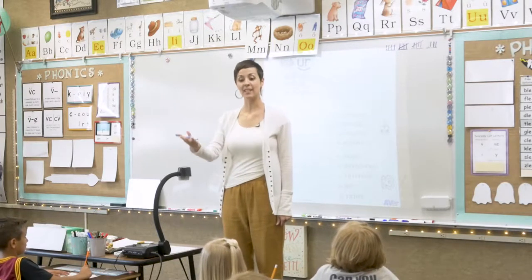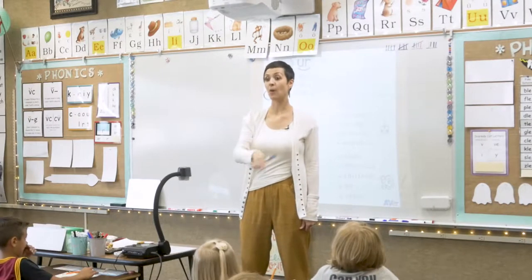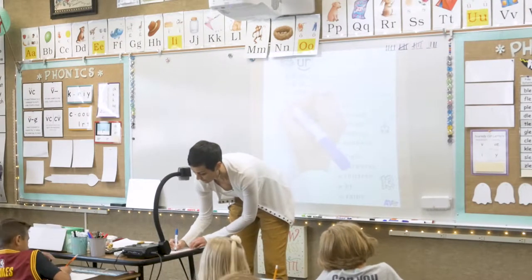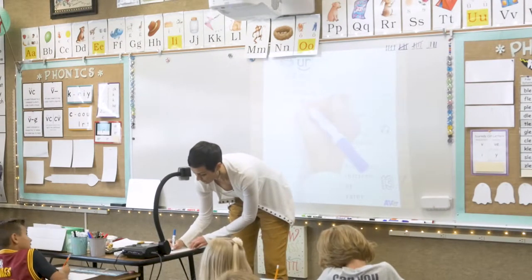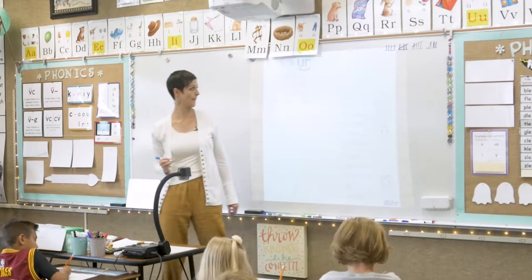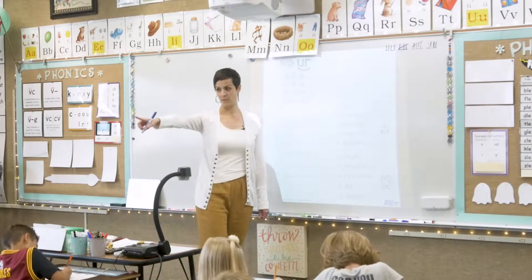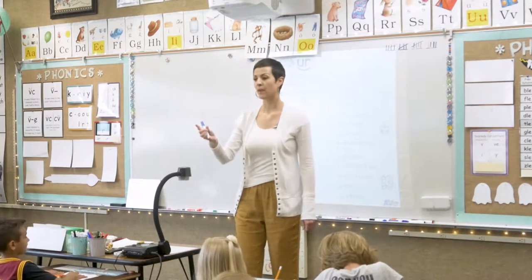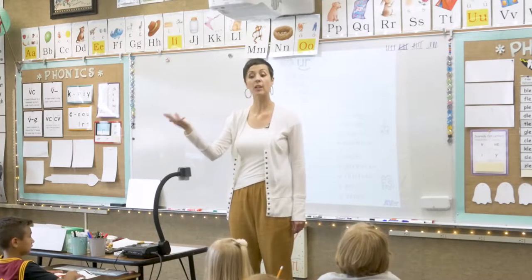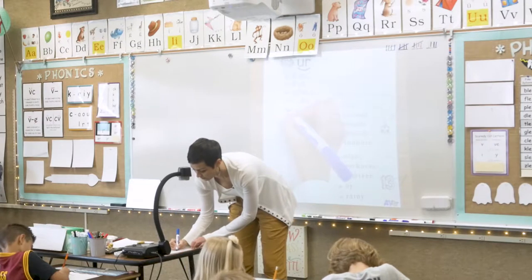Number four. I, consonant E, comma, I, final, vowel Y. Cole, already done. Number five. Qu. Combination Q, U. Do that Q nice and small so you don't bump the number six.